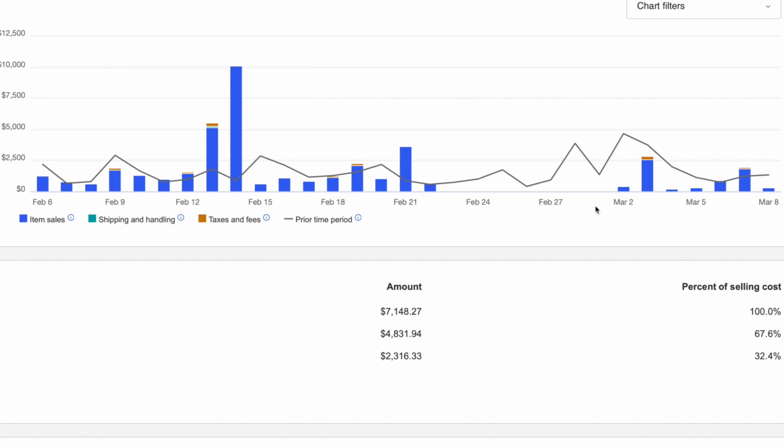But I did want to point that out because it's not something that eBay comes out and says, yes, this is what we do, but it's something that I firmly believe is the case. The more you're listing and selling on eBay, the more eBay is going to help you promote your listings and sell more cards. And I think this solidifies that point as to how the eBay algorithm works.